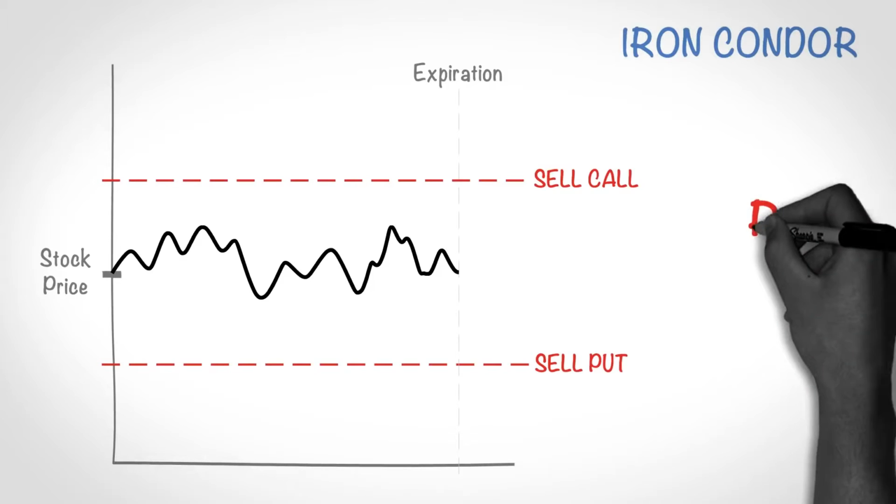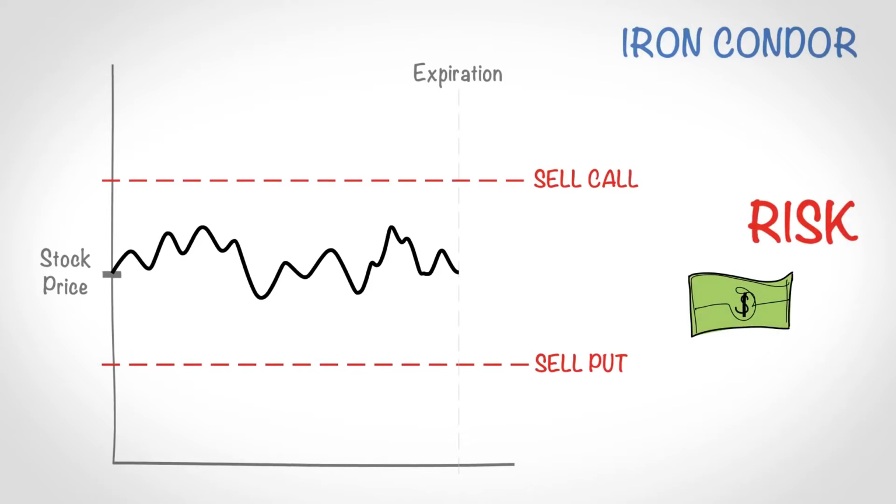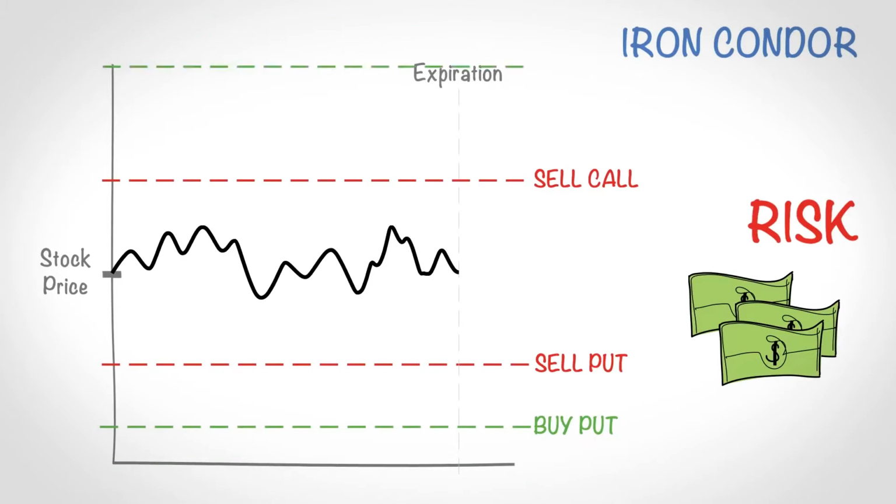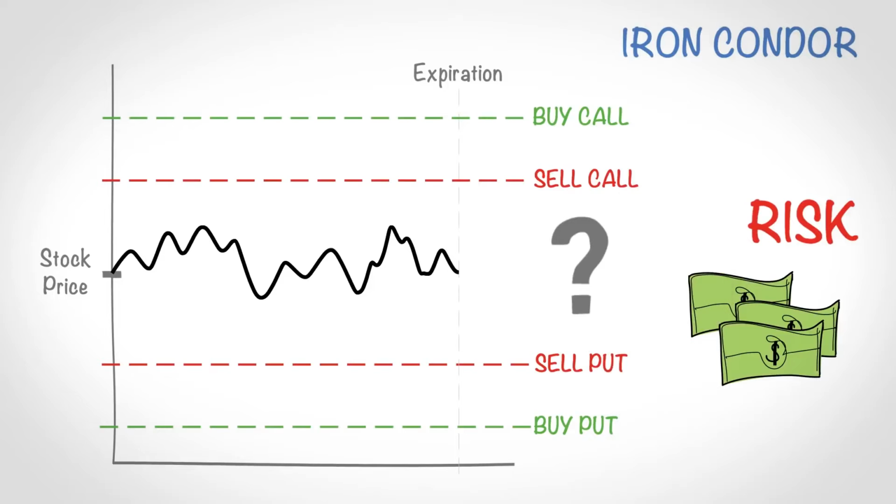But since short naked options can have a lot of risk and can require a lot of capital, we are also going to buy a further out of the money put and call for protection. These 4 option trades are collectively called an iron condor. But we're selling 2 options and buying 2 options. So how does this work? Well, let me show you.